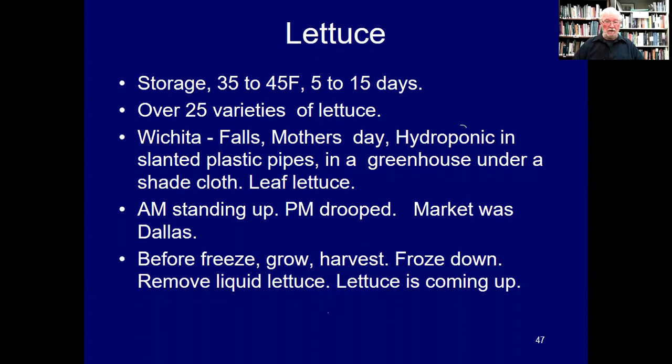Now, these guys are in it for the money. What I learned from this is that with some shade in the heat of the year or late spring and early fall, we can grow lettuce here. Maybe it takes a little bit more effort, but if there's no lettuce in the store, it may be worth it.